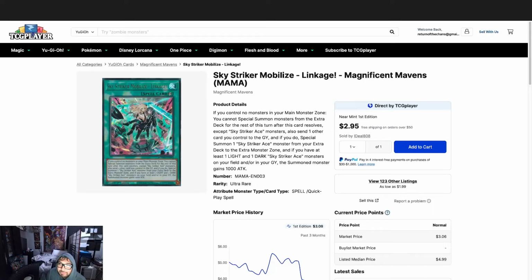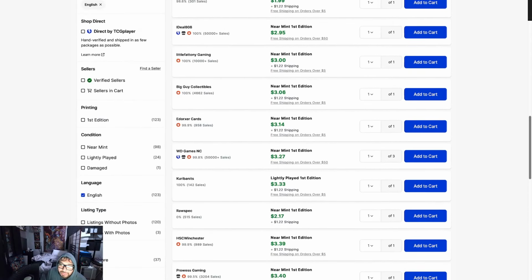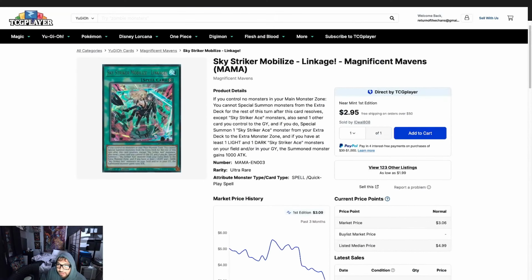Maybe not that many people want to play with the new Sky Striker cards. Maybe it's just one of those decks that's going to stay a casual player or roguish strategy. Let me know down below how you guys feel about Sky Striker Mobilized Linkage, if you think it's going to stay at this $3 price point or if it's going to go up in price.